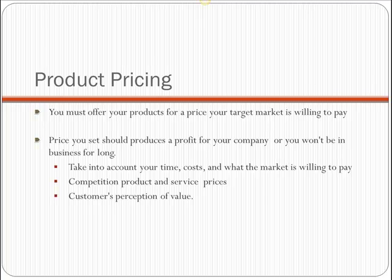You need to take into consideration the competition's product and service prices. You need to take into mind customers' perception of the value. How does your customer see it? All of this is going to be coming from research that you're going to be doing out there.